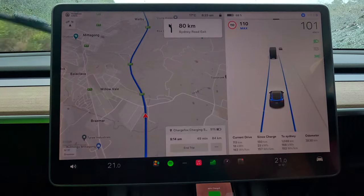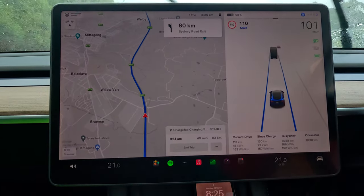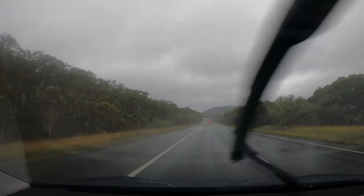You know what? I'll get there. I'll plug... Oh, see, now I'm thinking, can I go any further? I wonder if there's any chargers. You know what, I'll just go to Goulburn, we'll follow the plan, we'll charge, we'll see how we go. Yeah, so now it's saying we're going to get to Goulburn with 51%, we'll get there in 49 minutes. Chat to you when we get there.